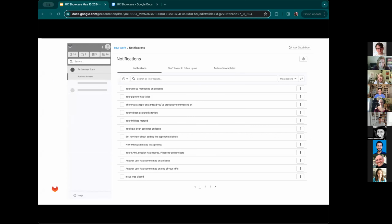I started by thinking what would happen if. For example, what would happen if we gave people the option to move notifications out of emails and into the UI so people didn't need to rely on their inboxes to see what was happening in GitLab? This list could either replace or supplement the existing to-do list. In what you're seeing here, it's supplementing it, but not replacing it.